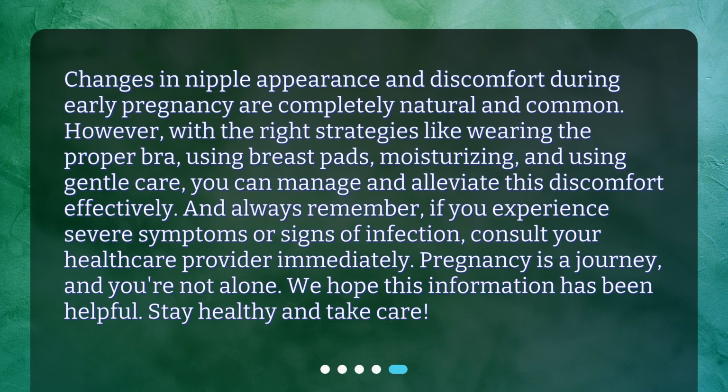Changes in nipple appearance and discomfort during early pregnancy are completely natural and common. However, with the right strategies like wearing the proper bra, using breast pads, moisturizing, and using gentle care, you can manage and alleviate this discomfort effectively. And always remember, if you experience severe symptoms or signs of infection, consult your healthcare provider immediately.